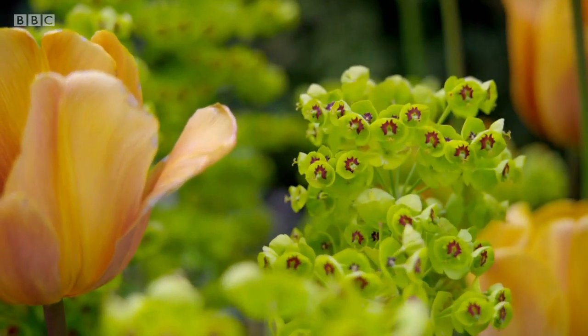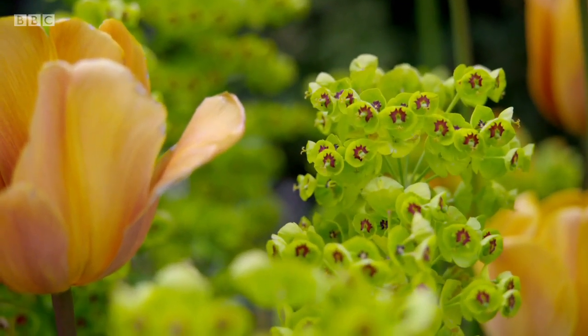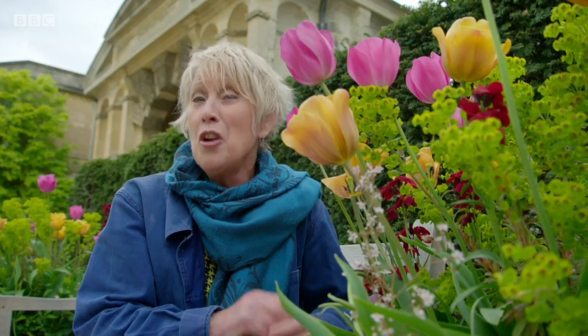It just shows you how versatile euphorbias can be. And quite frankly, no garden should be without them.